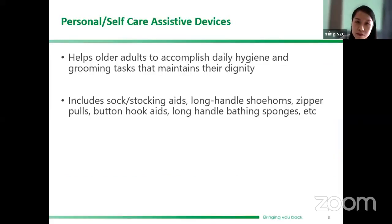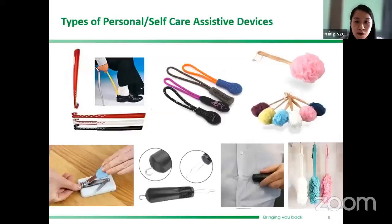Okay, we move on to personal or self-care assistive devices. Personal and self-care assistive devices help older adults to accomplish daily hygiene and grooming tasks that maintain their dignity. So personal or self-care assistive devices refers to all of these. The first one is the long-handled shoehorn. The long-handled shoehorn allows the elderly to easily slip in the shoe. Not only the elderly, anyone else can use this long-handled shoehorn as well. And then the second one is zipper pulls.